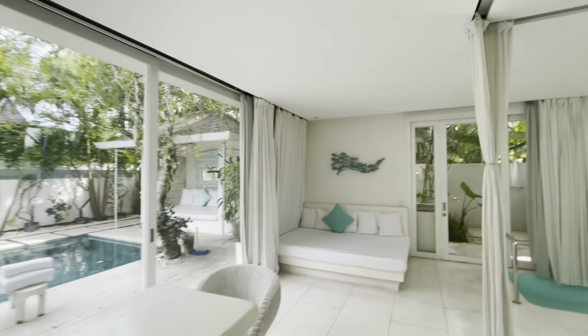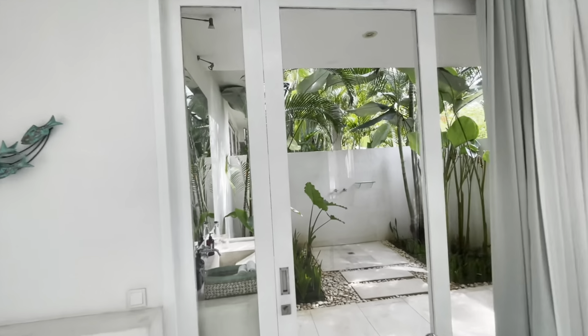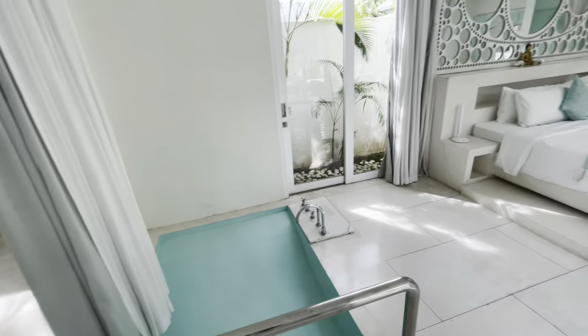This one's super nice. There's actually 2 showers in this room. This is one shower, and then the other shower is out here. You'll see a lot of places in Bali have outdoor showers. It's a normal thing to have outdoor showers. And this has a really cool bath, kind of a walk-in area.